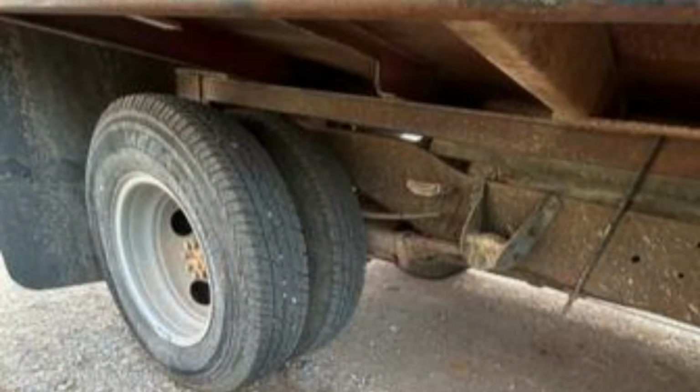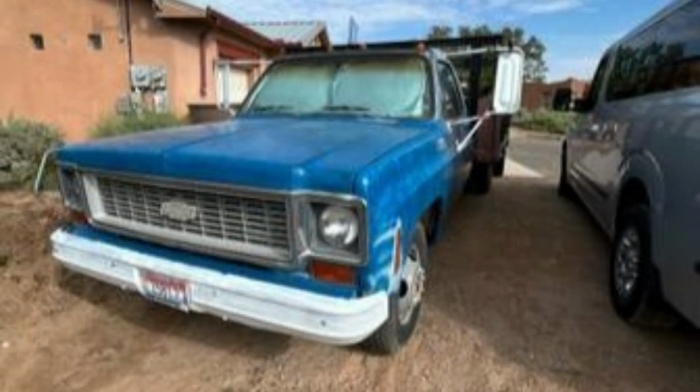The truck runs well but shows cosmetic wear due to age. A low-mileage classic with great potential.